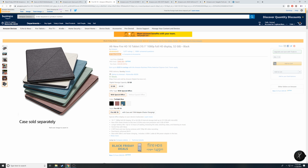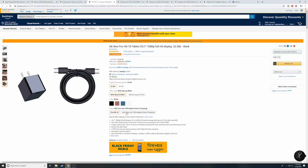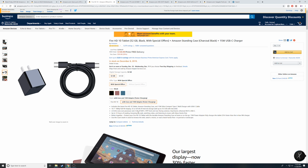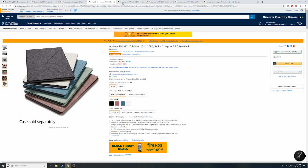Now you can choose between different colors if you want the Twilight Blue, or if you want the black one or the white one. They all come with different color options that you want. Now if you choose to get it with the case and the fast charger, that's where it's going to be more expensive, and I probably would not even recommend you guys waste that money on a case. $50 for a case, in my opinion, is too much.